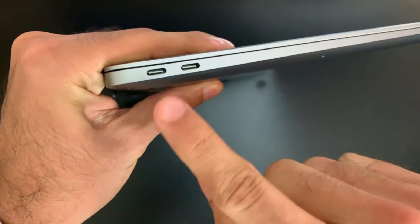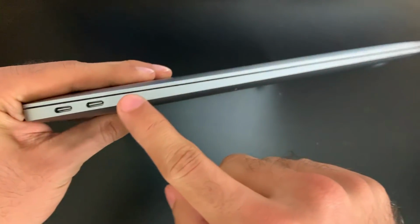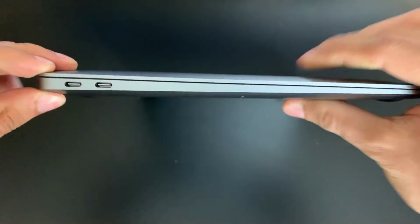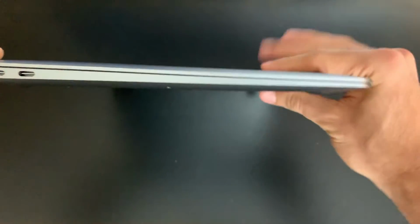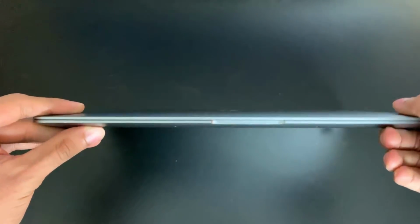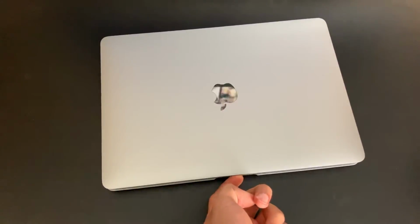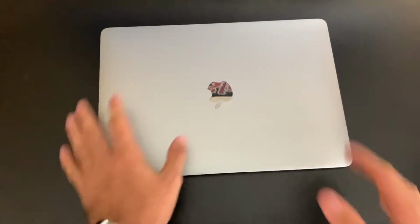We do have those two Thunderbolt 3 ports that I mentioned here, and as you can see, it kind of tapers towards the edge right over here. It's very thin when you come right here to the edge. Now, I wouldn't say this part is thick, but man, it just tapers off and it gets very, very skinny right there. Here, we're gonna have a very simple indentation, which makes it very easy to just lay your MacBook and then just open it up like so. So we're gonna have that there.